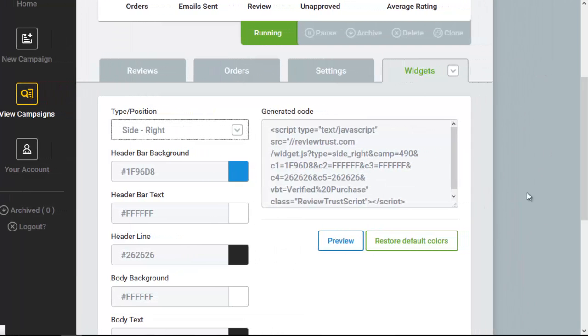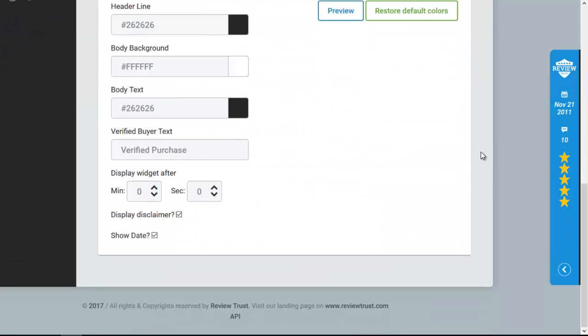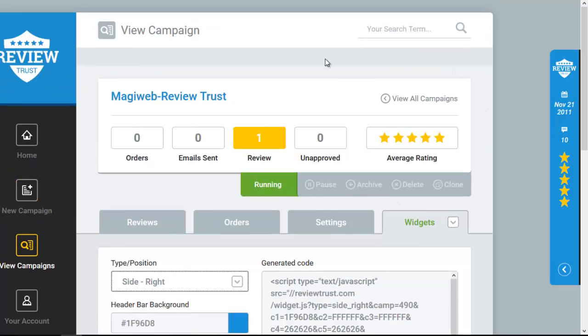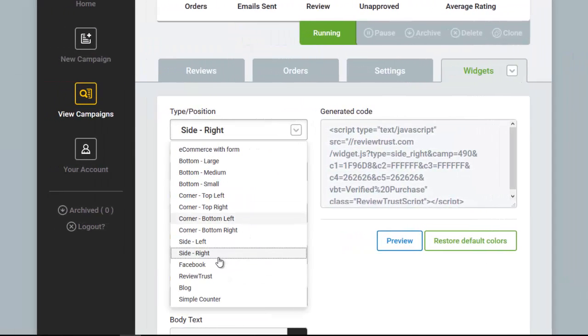Show up over here on the right-hand side. There you go, and it just anchors off to the page. And as I scroll around on the page, it doesn't really directly get involved in the page design itself. So it's sort of not invasive, but it's there. Okay, so there's a couple more.